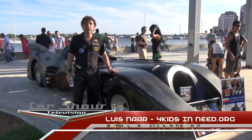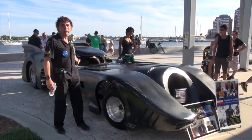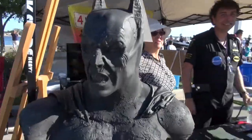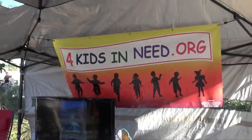My name is Luis Naar. I'm with 4Kids in Aid. This is a nonprofit charity build that we're doing here. This is the 89 Batmobile. Once it gets completed, it'll be making the rounds at our local children's hospitals, and it'll also be made available to our local Make-A-Wish Foundation. So when you have a sick child that wants to be Batman or be Bat-Kid, we'll be able to make that happen with your help.